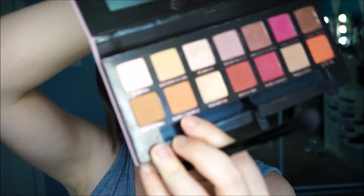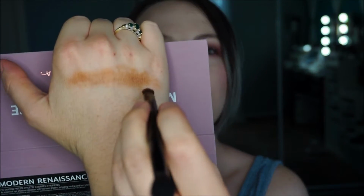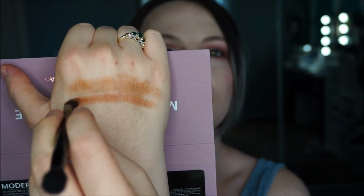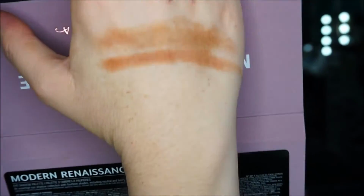Now we're going to go with burnt orange. Please go in a straight line, straight line. Hey, I did it. That one's really pretty. Doesn't quite look like the pan, but it's really, really pretty. Doodle on my arm again.